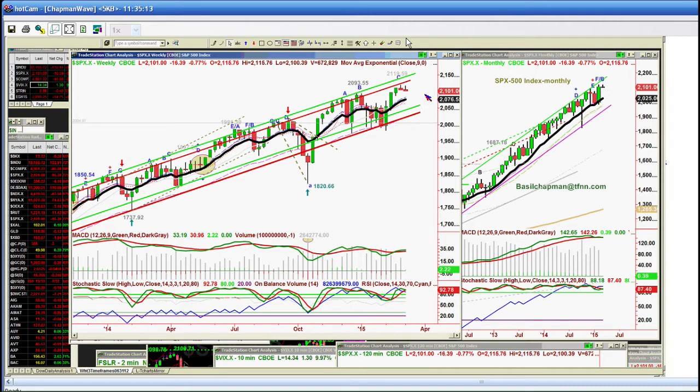What that would say is that very quickly we've gone from a peak C to a D. You can see right here, on the week of the 5th of September, at 2005.04, one bar down, one bar up, and you go to D on the week of the 19th of September at 2019.26, and you go all the way down to the October low of 1820.66.